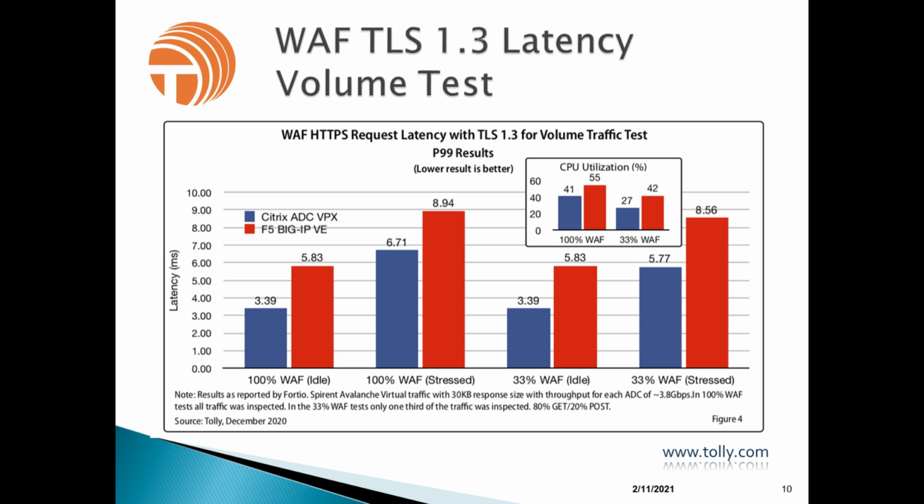We saw earlier SQL injection, cross-site scripting. So going deeper into the packet obviously requires deep packet inspection. So that's what takes place with the web application firewall. Here, this is all for 1.3. I've got 1.2 on a separate slide. The reason being, here the left side is with 100% WAF traffic, 100% web application firewall. The right side is a different blend. One third of the traffic is web application firewall and two thirds is ADC.